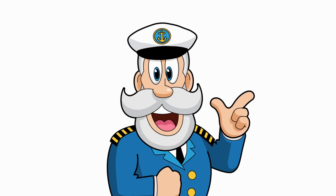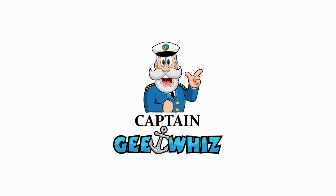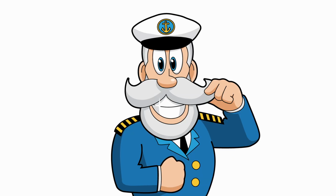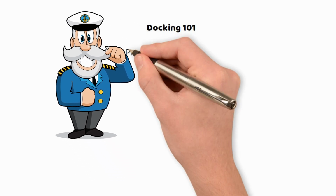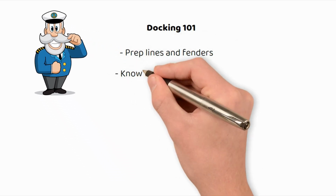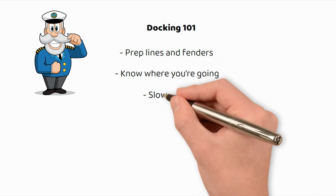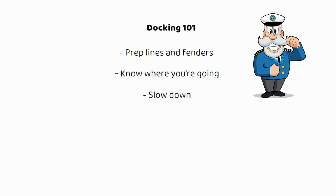This is Captain G Wiz with your G Wiz information of the day. Docking can be challenging sometimes, unless you have some practice. Prepare your lines and fenders. Make sure you know where you're going. Slow down when coming into a dock. After all, docking is just controlled crashing.